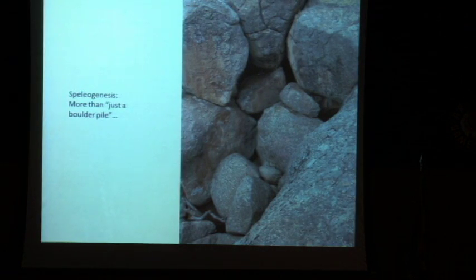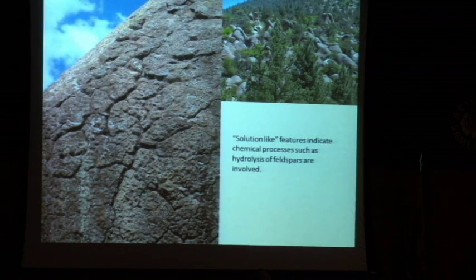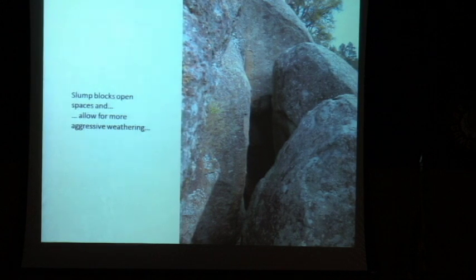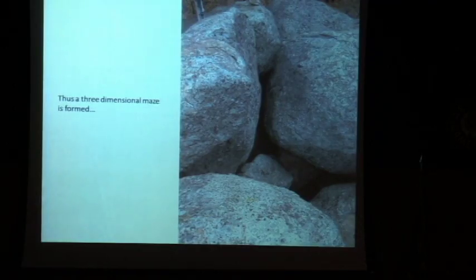The speleogenesis of this is similar to Eldon Cave, but it's more than just a boulder pile. You do get, again, this solution-like process. You can see, even up close, that it very much resembles limestone, even though, of course, it's not a solution process. But as you're up against the actual mountain itself, you get these fissure passages. Some of them can be quite extensive and quite deep. And then, of course, you start getting slump blocks pulling away along those fissures, then more aggressive weathering, and finally these boulder piles like this.